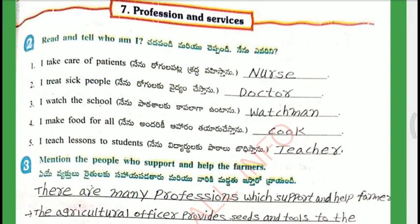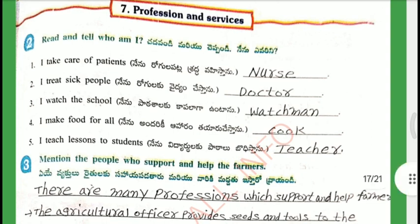Read and tell, who am I? I take care of patients, nurse. I treat sick people, doctor. I watch the school, watchman. I make food for all, cook. I teach lessons to students, teacher.